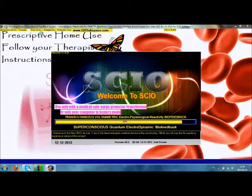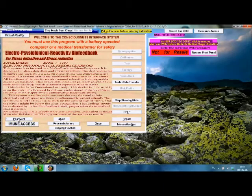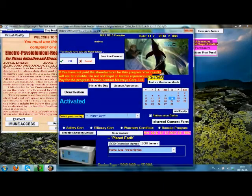Loading up software, diagnostics, therapeutics, and software. Everything's loaded. Password. You can set your own password. The default is still 0210.